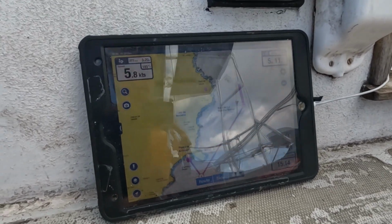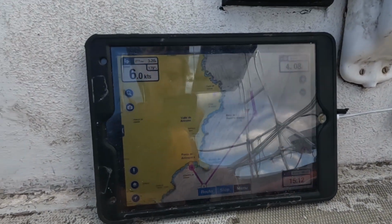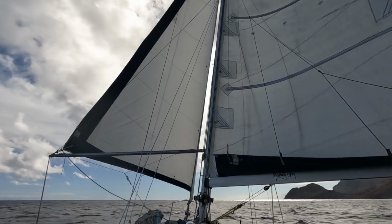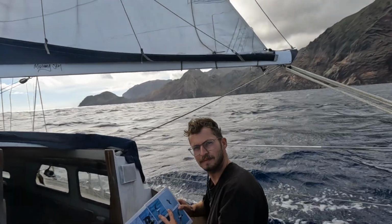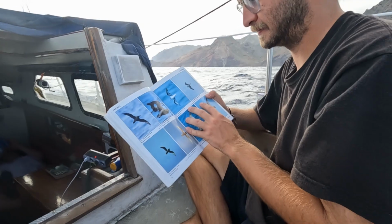Disaster. Anyhow. Not sure if you can see, but we're absolutely cooking along downwind, going about five, 6 knots, maybe even 7 knots at some points, just wing on wing. If only it was this the whole way. Maybe we found it. I feel like they were brown though, you know?